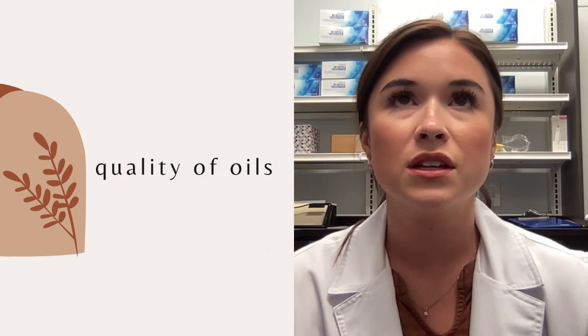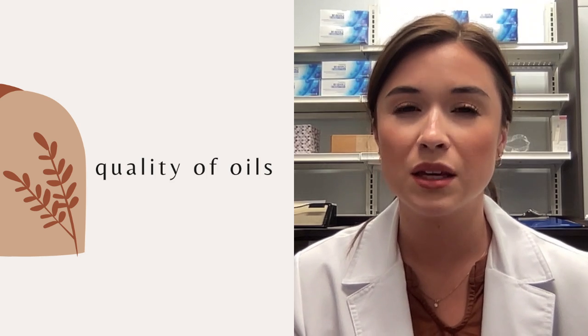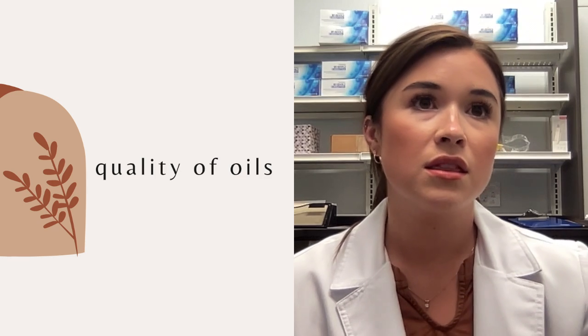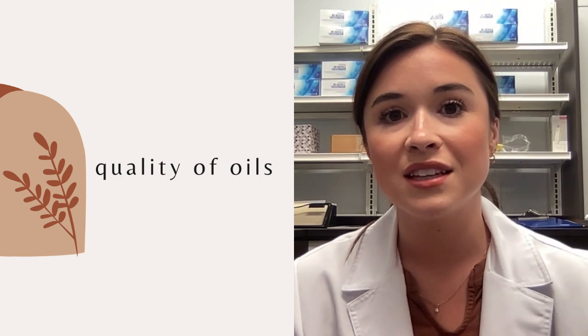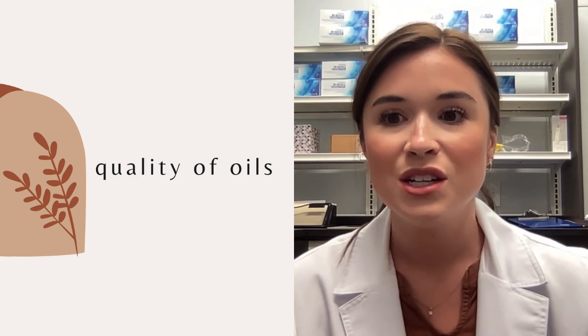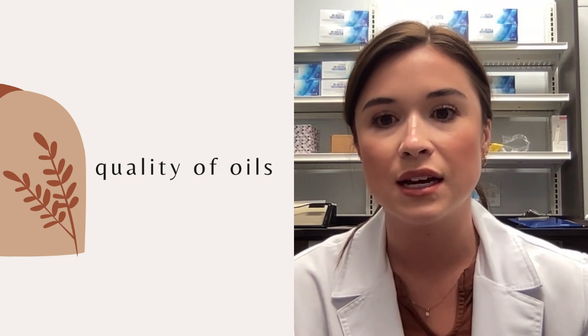So the difference between higher quality and lower end oils is that it can pretty safely be assumed that a cheaper oil is going to be diluted or not as pure, and this is confusing because the label might not tell you that. So a little tidbit on labeling and marketing is that a company is not required to tell the truth.